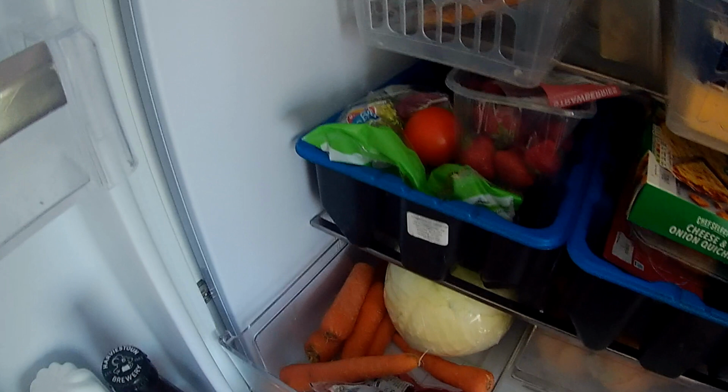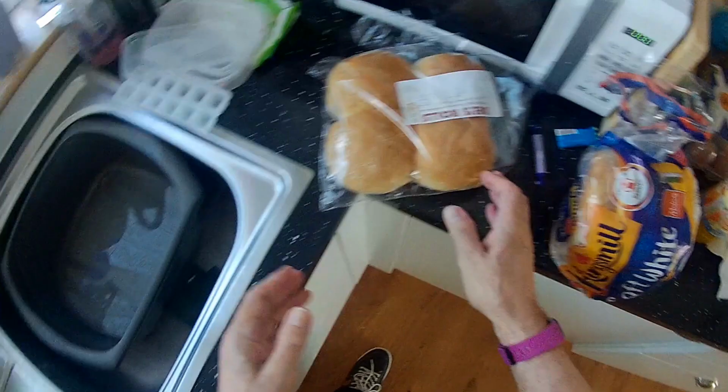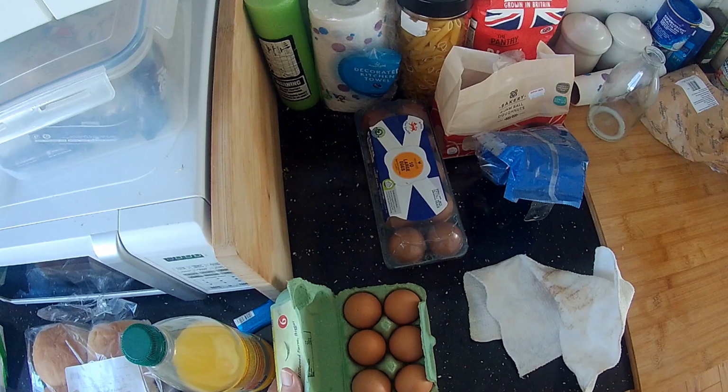In the fridge we can see strawberries, cabbage, carrots and tomatoes. I am taking the kettle. I will take the bread rolls. I am taking the loaf of bread. 1 egg box is open, the other closed.